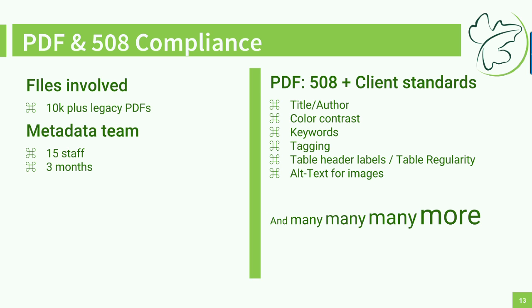We developed a PDF accessibility course. It was a one-day Adobe Acrobat PDF accessibility course. We put them through that training, as well as had them use a product called Common Look. And then I issued everybody a quota. I said, you will get through 8 PDF files a day, regardless of file size.